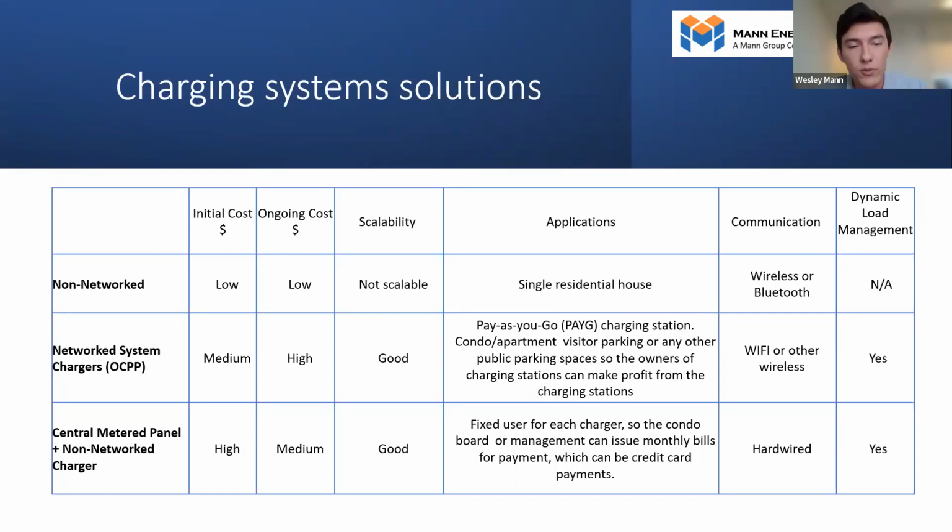And then when we're talking about a central metered panel, that's when you have one dedicated tenant. So the tenant would reserve a charger for their parking spot, and so you only have one user. Then these individual chargers would be connected back to our main controller panel. And that control panel can handle the dynamic load management, and you can bill your tenants monthly based on their consumption. Now you could directly bill them based on the metering information, or you could have a third party which would handle all the billing for you. The third party would just take the payments and then take their fee, and then at the end of the month they would pay back the condo corporation.